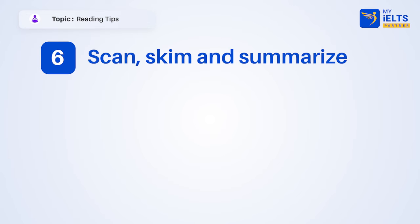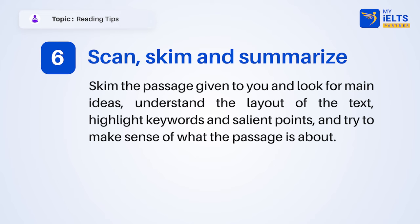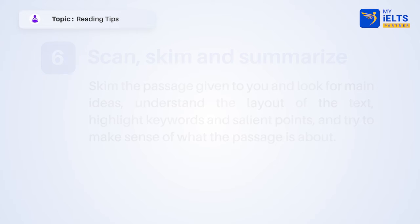6. Scan, skim, and summarize. This is a tip that will work wonders. Skim the passage given to you and look for main ideas. Understand the layout of the text. Highlight keywords and salient points, and try to make sense of what the passage is about. This is key when it comes to the reading section.